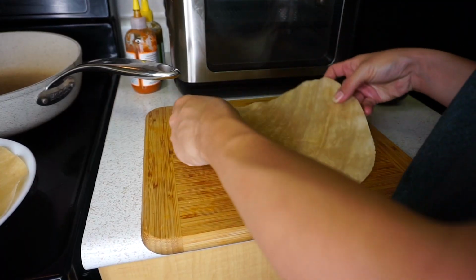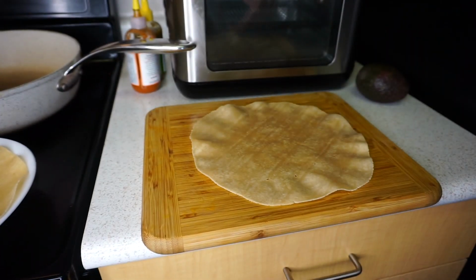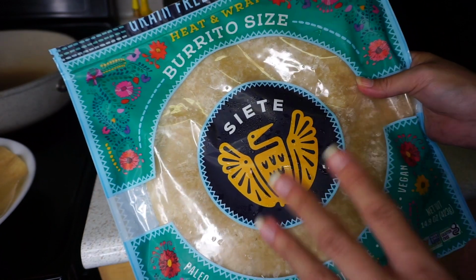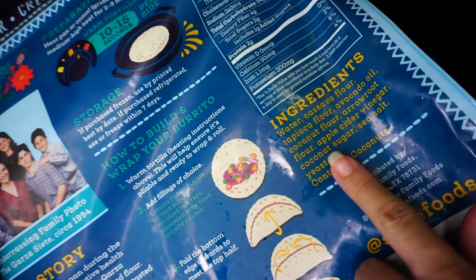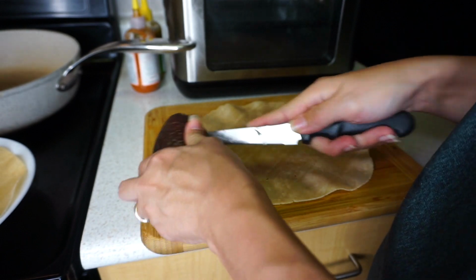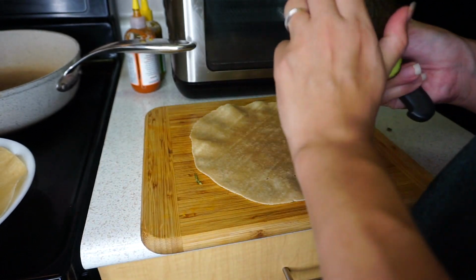Okay, so now I'm gonna make the burritos. This took me a while to learn. I already heated up the tortillas, and I'm using the Siete tortillas. If you haven't heard of Siete yet, you live under a rock. Siete Foods is a great brand for all Tex-Mex needs, and it is super clean. My problem is that I stuff the tortillas too much, and then they break. So I'm gonna try not to do that.